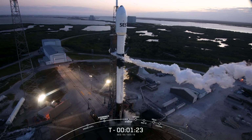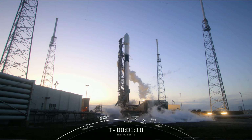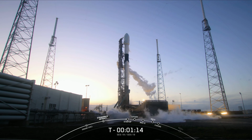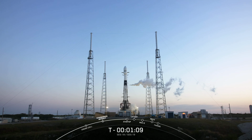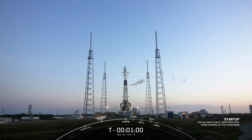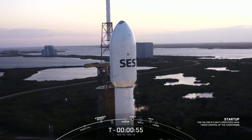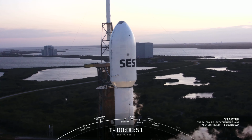As I said, the Falcon 9 is completely loaded with all of its fuel and propellant. The white clouds that we see around the vehicle are totally normal. It's just that liquid oxygen coming into contact with the ambient air. Falcon 9 is in startup. All right, so there was that call out indicating that the onboard flight computers have taken over the launch countdown.